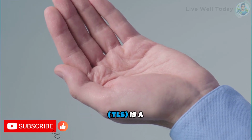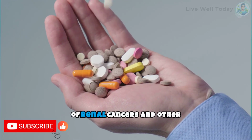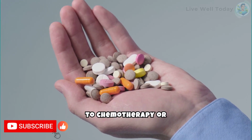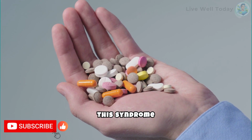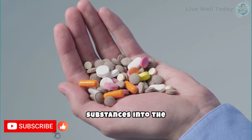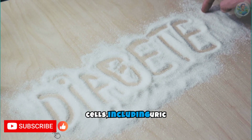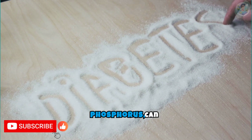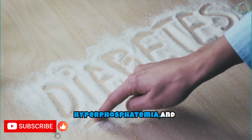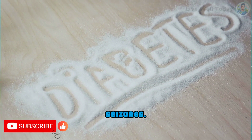Tumor lysis syndrome, TLS, is a serious and potentially fatal medical complication that can occur after treatment of renal cancers and other types of cancer, especially those that respond quickly to chemotherapy or radiotherapy. This syndrome occurs when cancer cells disintegrate too rapidly, releasing a large amount of substances into the bloodstream faster than the body can process through the kidneys. The breakdown products of the cells, including uric acid, potassium, and phosphorus, can accumulate in the blood, leading to dangerous conditions such as hyperkalemia, hyperphosphatemia, and hypocalcemia, eventually causing acute renal failure, cardiac arrhythmias, and seizures.